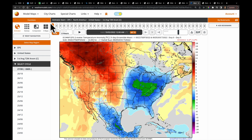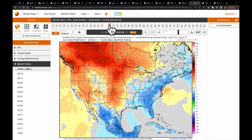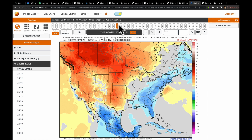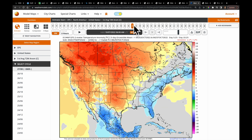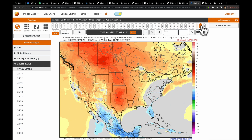Beyond that, let's take a quick look at the 5-day sliding window of temperatures. Really tapping into Arctic air at this point with the jet stream pattern doesn't seem possible as we work through the first week of October, but I do expect a pattern change overall once we get past that first week of October. We'll cover more of that soon.